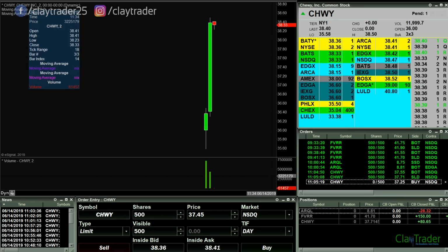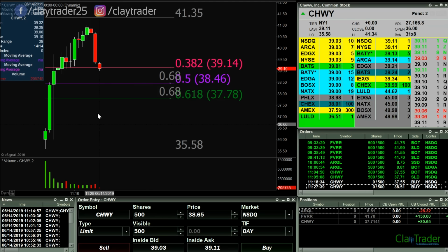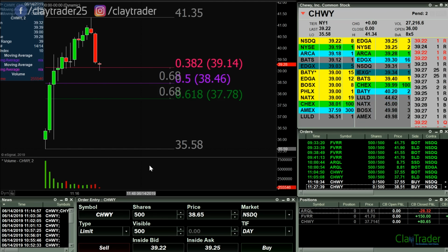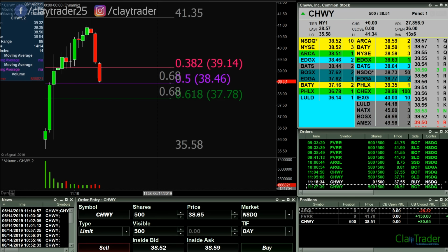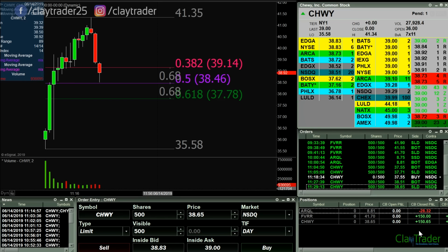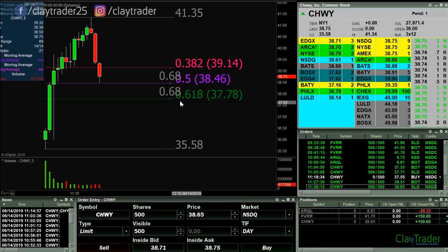So, all right, we'll see if it can pull back. Have an order at 38.51. Deeper pullback here. We'll see if it can get down there. Missed the entry point out there. Sorry about that. Happened very, very quickly.